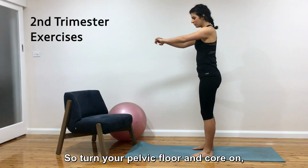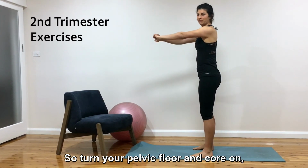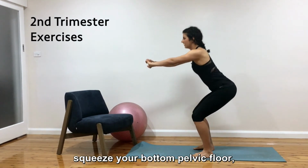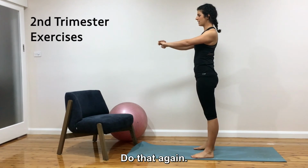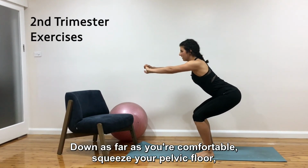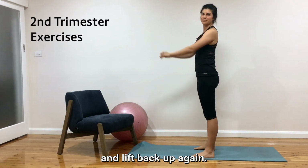balance. So turn your pelvic floor and core on, come down, squeeze your bottom, pelvic floor, and come back up again. We'll do that again. Down, as far as you're comfortable, squeeze your pelvic floor, and lift back up again.